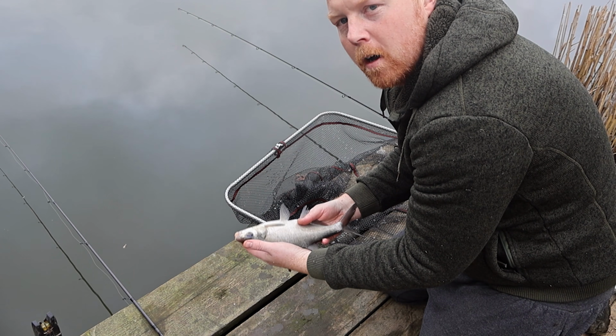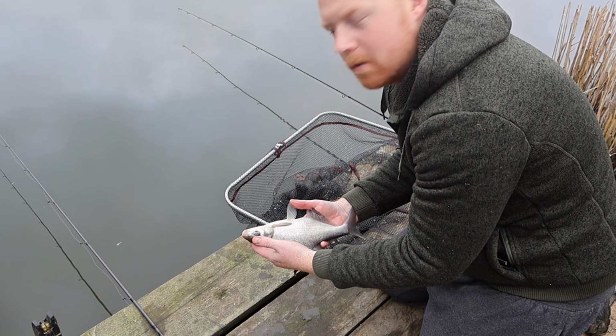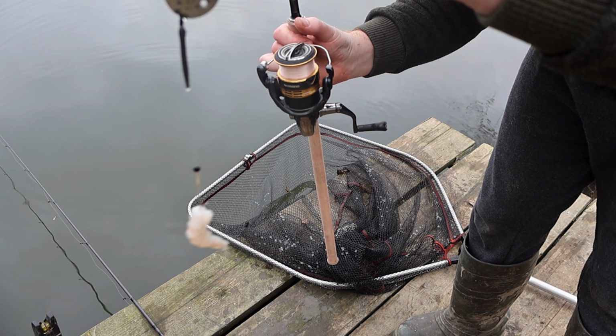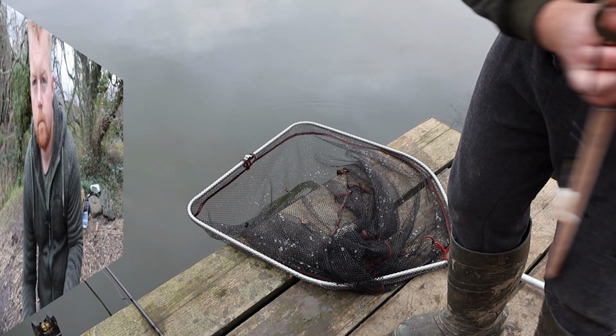So yeah, not what I wanted, but at least it's showing the bait's working, tactics are working. Fingers crossed a big perch comes next time. So yeah, there's the hook bait, nice big raw prawn on the combi rig. Let's get some fresh groundbait in, get that back out there.